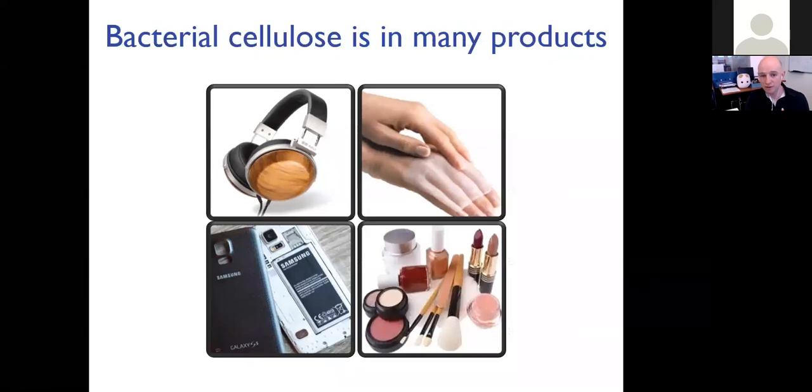And so because of that, it's used in many products. It's already used in healthcare and cosmetics. It's used in the acoustics industry for very good acoustics in headphones, for example, expensive ones. And Samsung have been developing it as a separator between different parts of their batteries to try and be able to bring down the weight of the batteries whilst increasing the capacity.